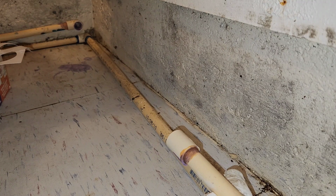And of course, very, very cold spot. I think I'm getting cold air coming up through there. So it got really wet in here and had some mold. So I'm in the process of mitigating the mold and all that good stuff the best I can.